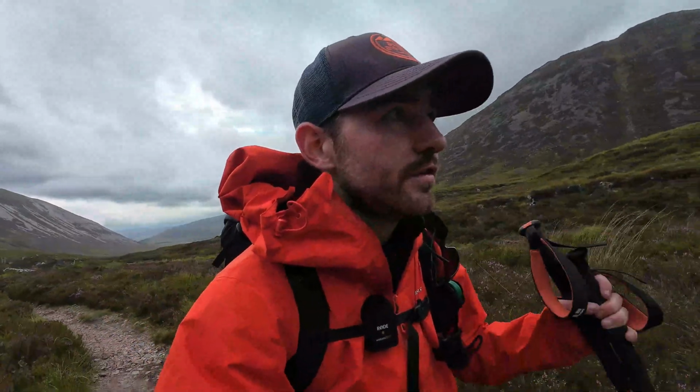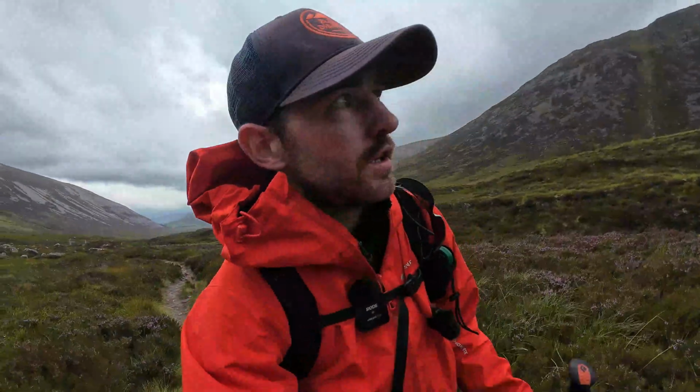You could go straight up Ben Vion. It's a very steep climb for 400 metres, pathless, I think, based on what I've heard anyway. So yeah, there's plenty of options in the Cairngorms, definitely. And this is obviously the route that I've decided to take to get up to this loch. So I guess I'll see you a bit further along. A fair bit of climbing to do. I think it's about 250 metres from now to the top of this trail just to get to the loch.